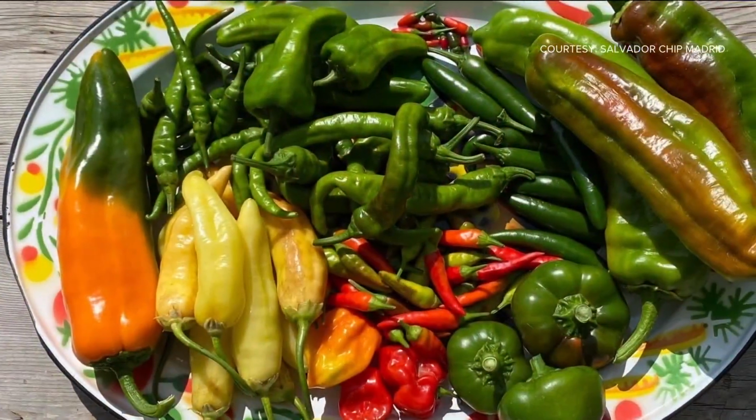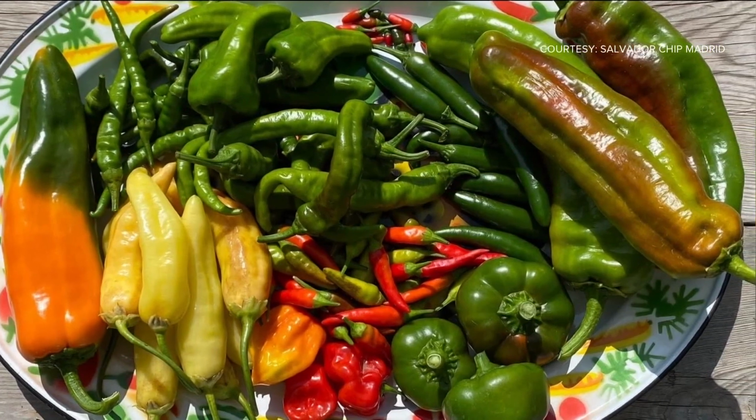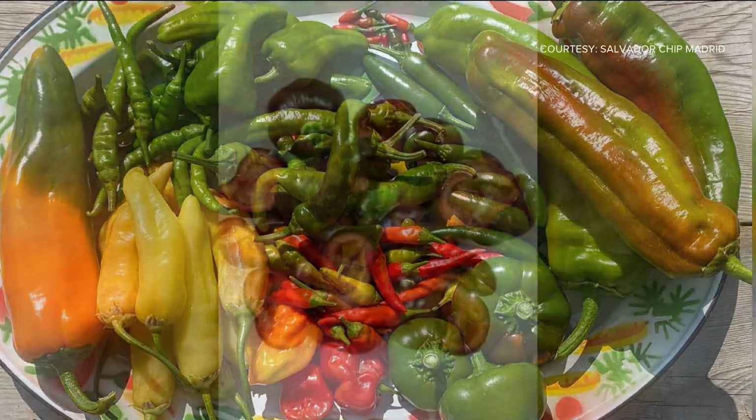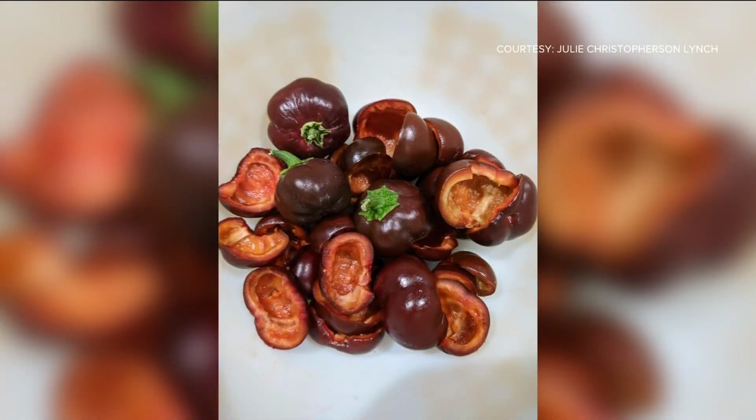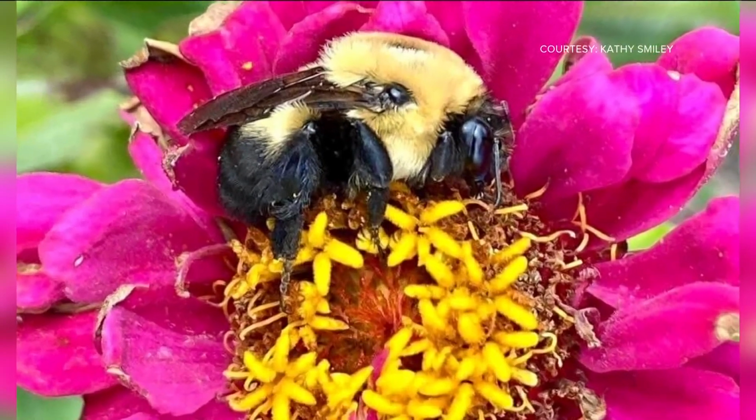Peppers seem to love the summer heat. Salvador Chip Madrid is going to have some delicious salsa from this huge variety of chilies and peppers. And Julie Lynch grew a crop of unique, tasty baby chocolate sweet peppers. It was a great fall for flowers, especially summer and fall favorites like zinnias.